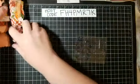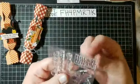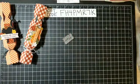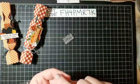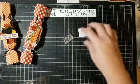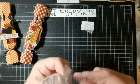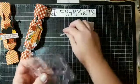So on this one, I did Trick or Treat, Spooky and Sweet. And on this one, I did Give Thanks. And so let's pull out my stamps. Let's see. I want to do this, Have a Happy Halloween. I'm going to do that one. So I'm going to pull out this larger die cut label that goes with that greeting. It'll fit it perfectly. And then for the fall one, I think we're going to do Hello Pumpkin. And then we'll have covered all 4 of our greetings.